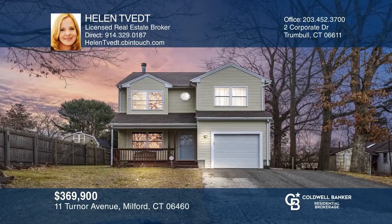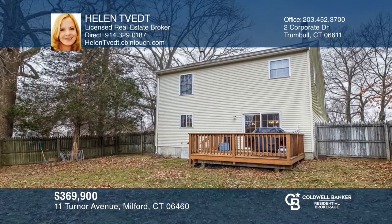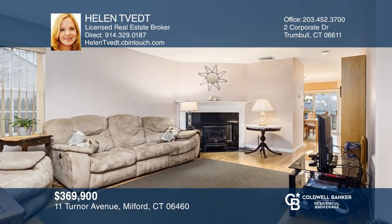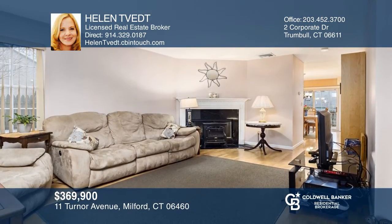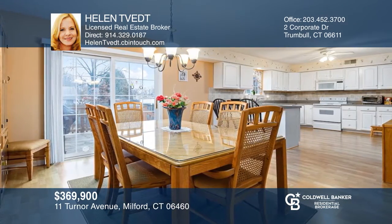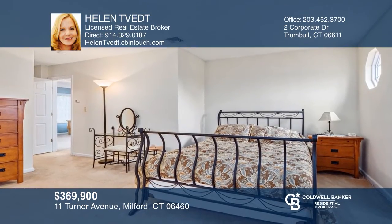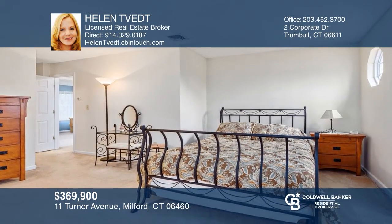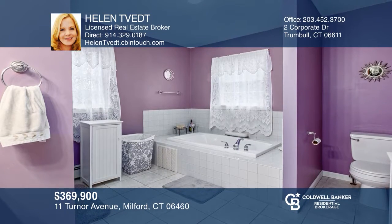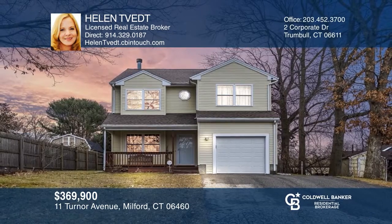This colonial offers three bedrooms, two and a half baths, with an attached garage, driveway, and fully fenced-in backyard. The main level offers a living room with a fireplace, a kitchen, and a dining room. The second level offers wall-to-wall carpet and three bedrooms. The master suite offers a walk-in closet, a jacuzzi tub, and a stand-up shower. A great commuter location. Fall in love with your future home by contacting Helen Tibet to schedule a tour.